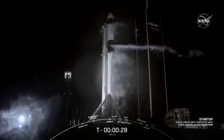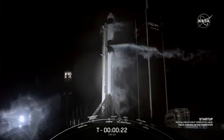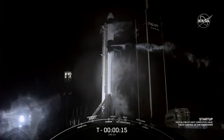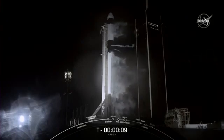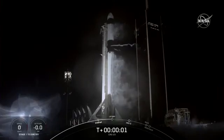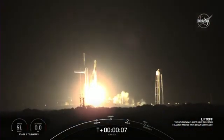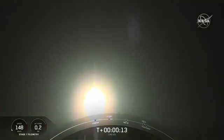T-minus 30 seconds. T-minus 15 seconds. 10, 9, 8, 7, 6, 5, 4, 3, 2, 1, 0. Ignition and liftoff. Cargo Dragon takes flight, continuing a busy year of deliveries to a crew of 7 aboard the International Space Station. Stage 1 chamber pressure is nominal.